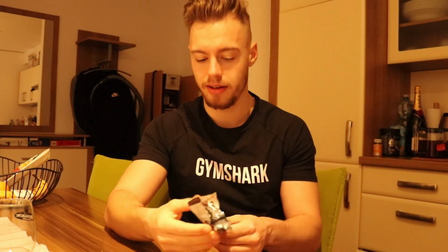Alright, so the rating for this protein bar is 0.5 out of 10, and I'm being generous here. This was the most disgusting protein bar I ever ate. Like, what the f***? How is this even allowed to be manufactured? That was it for breakfast.